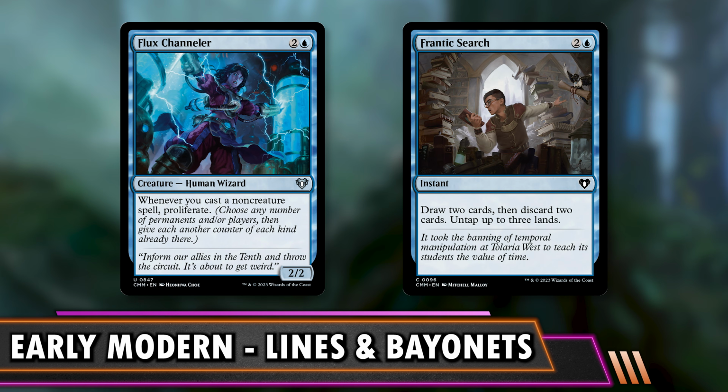Yeah, and then Frantic Search is a great card because it always sort of gets you out of a hole that you're in, whether you're mana flooded or mana screwed. It throws away extra cards, or you can throw creatures that you want to reanimate later, and it all just does it for basically 0. And you can also get more mana if you have like a bounce land or something.